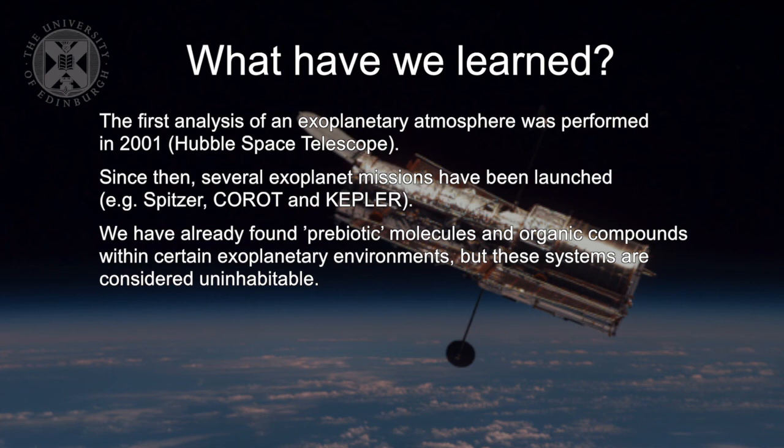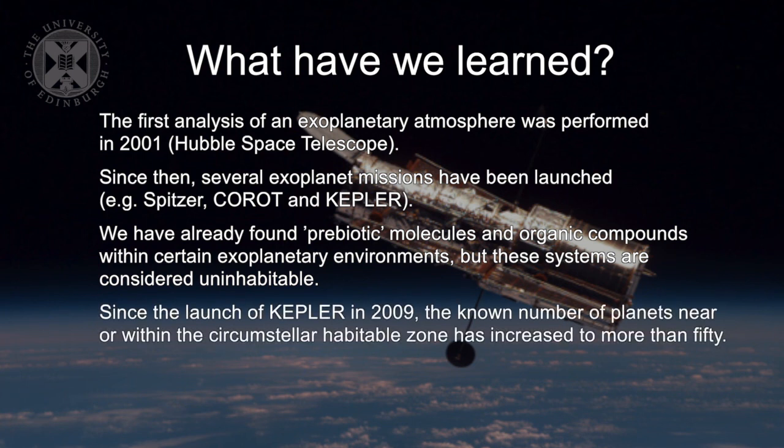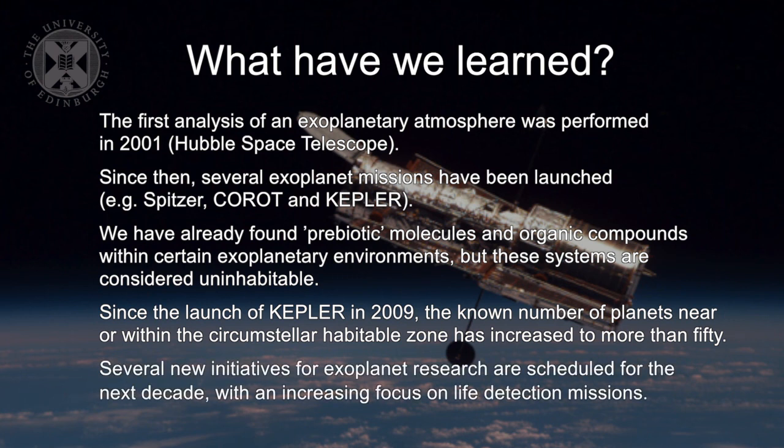We're not yet at the position of being able to look for biosignatures, but we now know how to look for spectra of exoplanets. And since the launch of Kepler in 2009, the known number of planets in the habitable zone or near the habitable zone of distant stars is greater than 50. And several new initiatives for exoplanet research are scheduled in the next decade, with an increasing focus on life detection missions, eventually leading to telescopes that will allow us to search for the biosignatures of life in the atmospheres of extrasolar planets.